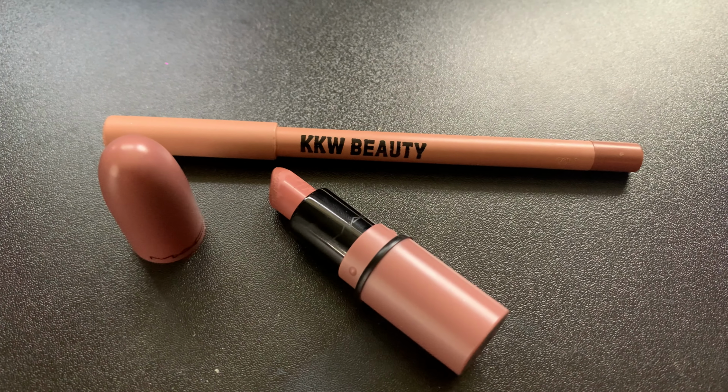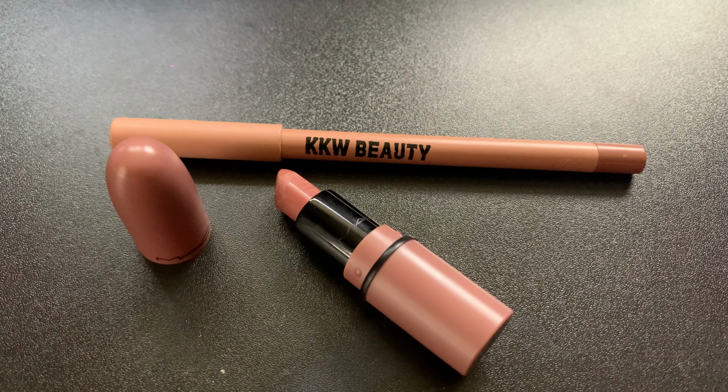And for the lip liner, I'm going to use my KKW Beauty lip liner. And this is in the shade Nude 2. I picked this out on Ulta's 21 Days of Beauty. Oh, that's perfect. When these came, everybody was talking about it. I love it. Okay. Now, I actually had options for lips.